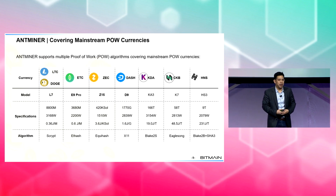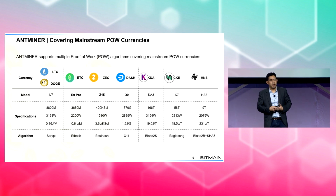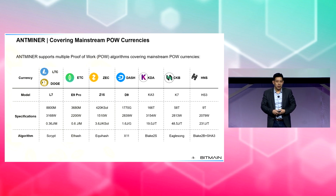Not only that, for people who don't know much about our company, we don't only tailor to Bitcoin. We also tailor to other cryptocurrencies as well. We have Litecoin and Dogecoin, which use specific algorithms, so we provide miners for that, which is the Antminer L7. And then also for ETC, Ethereum Classic, we have the E9 Pro, and for Zcash, Dash, Cadena, CKB, and HNS.